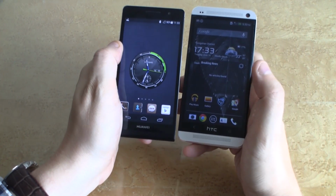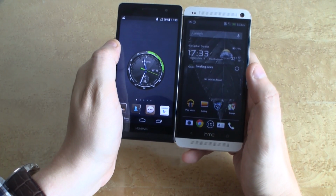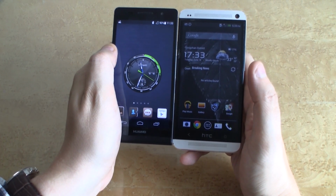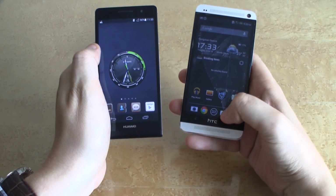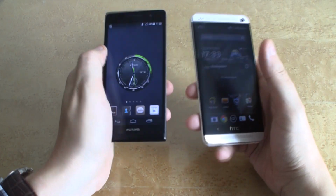In general, both of them have the same display size. Let me just try to hold the displays right next to each other so you can also see the different size. Of course, the HTC One is a little bit higher because of these additional front speakers they have.